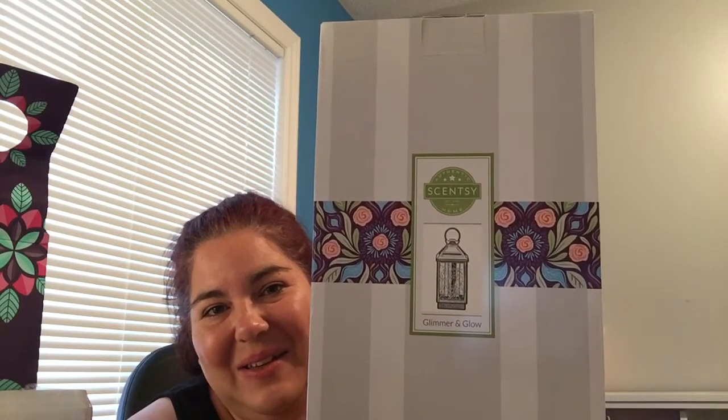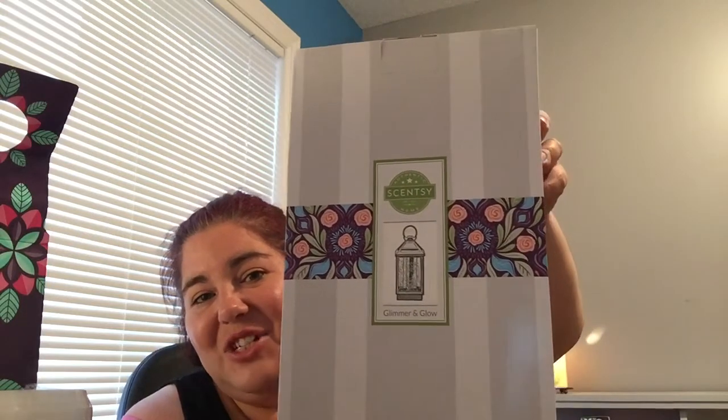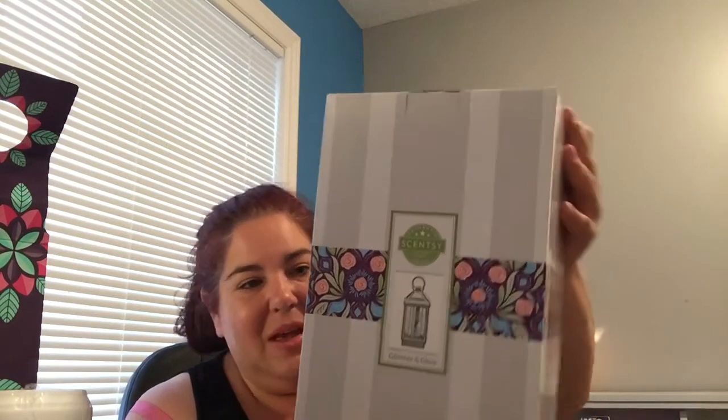There's the Glimmer and Glow Warmer. So I have this one and it's absolutely gorgeous. Love it. It's a little lantern with some fairy lights in there. It is actually an element warmer, so there's no light bulb that you'll ever have to change in it. But these little fairy lights inside light up. It's fantastic. The lights don't warm the wax. It's actually an element the wax sits in up here. But it's a fantastic warmer if you were wondering.